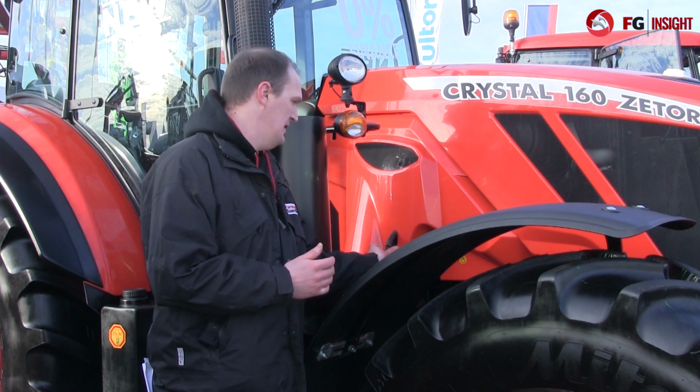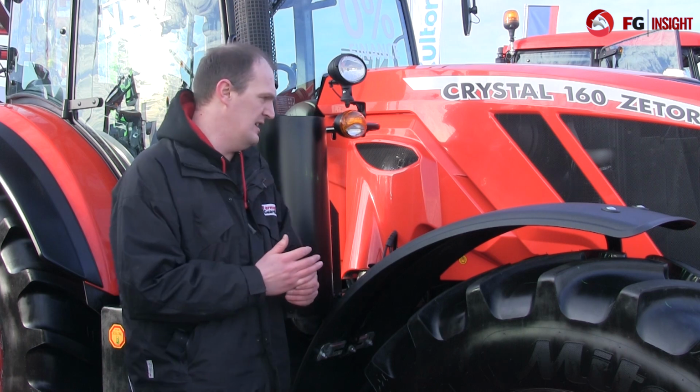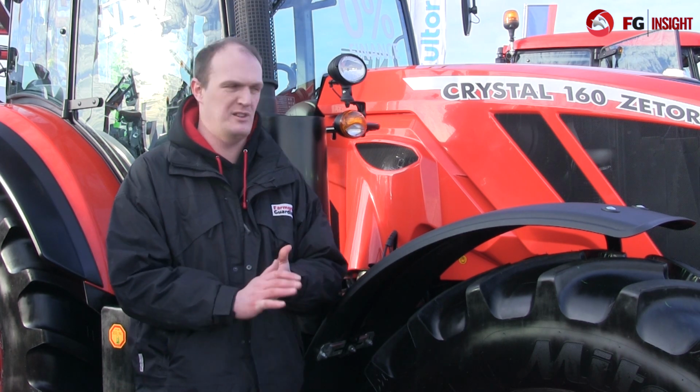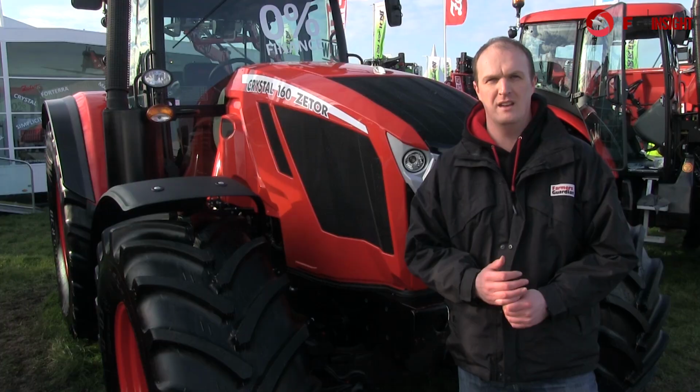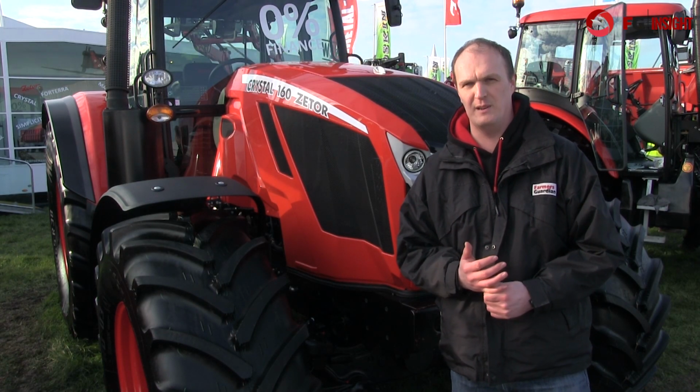In keeping with Zetter tradition, they have got load bearing braces down either side of the engine. May sound a little excessive, but what that does give you is increased torque loading on the front of the engine, and it can transmit more stresses and strains from front to rear. Available now, the Zetterberg Crystal retails from about £79,000.